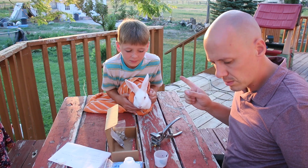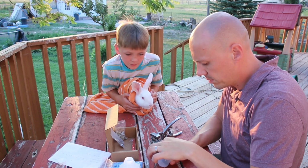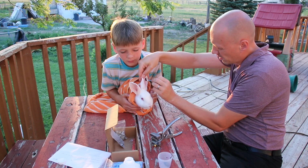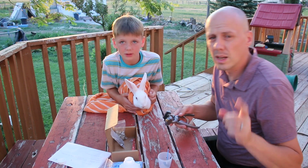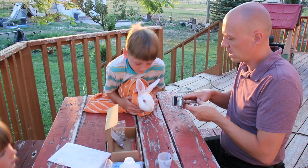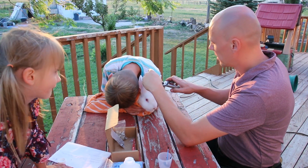All right, now that we've sanitized the rabbit, we're going to put some ink on this rabbit's ear. Now that we've got the ink on this rabbit's ear, we're just going to punch it with this, making sure we squeeze extremely hard so it stays.